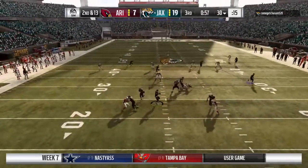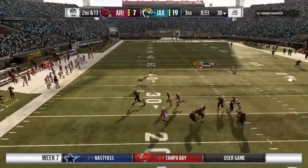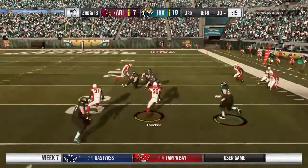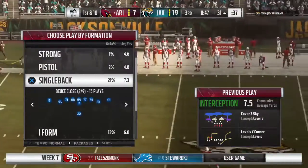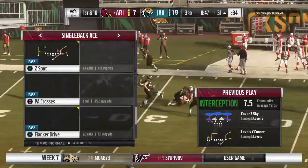On second down, here's Wentz, being chased out left. Oh, you saw that one coming. It's intercepted. Thrown back across his body. Picked off at the 40, and the return here will go to the 31-yard line. He was looking for Gronk that time.